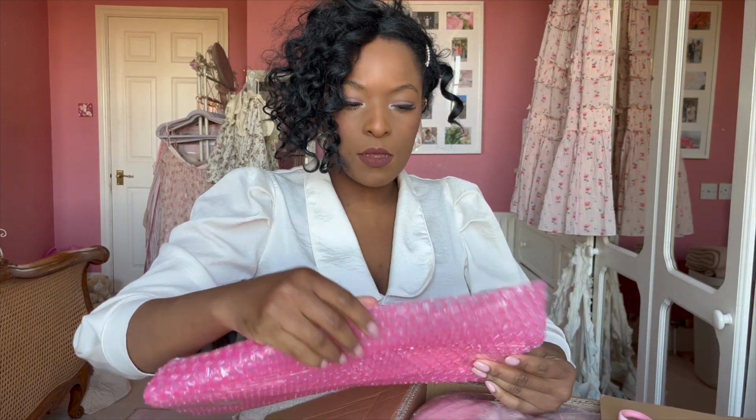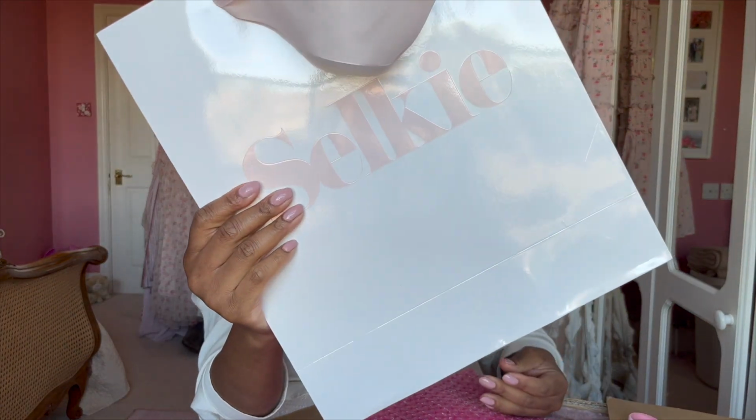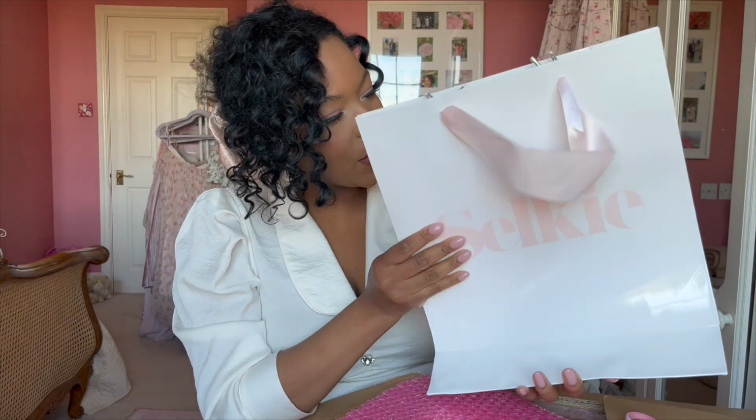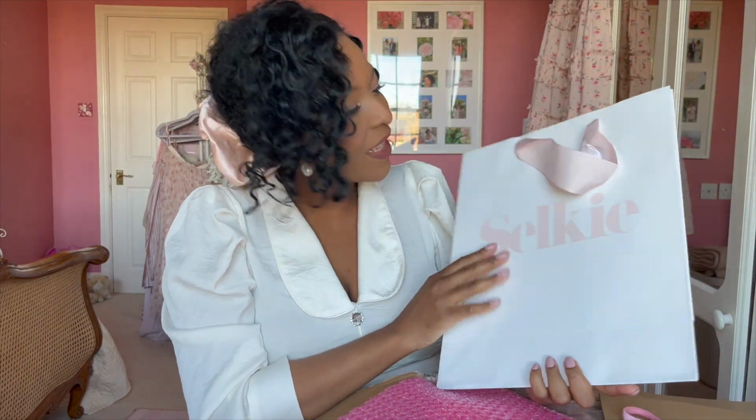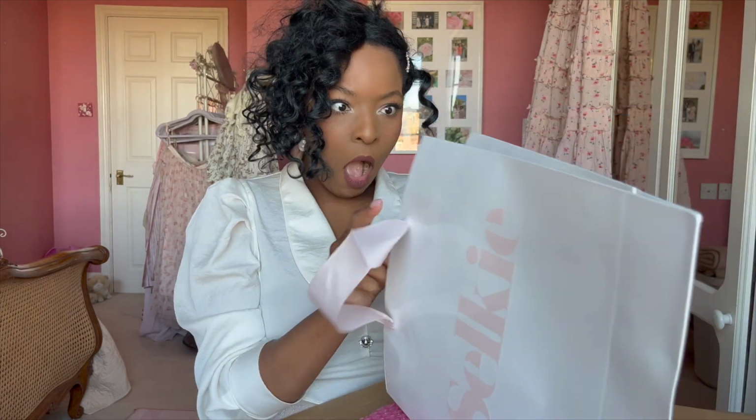What is in here? Oh, it's the Selkie bag. That's really cute, actually. I don't know what I'm going to use this for, but definitely I'm going to keep it. Is there anything in?